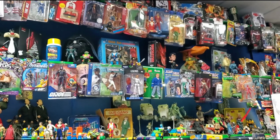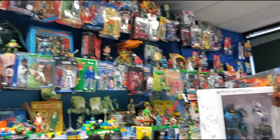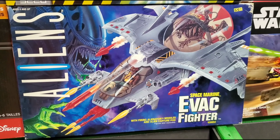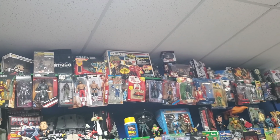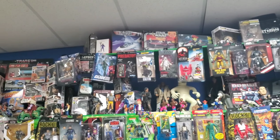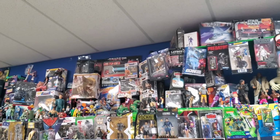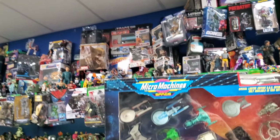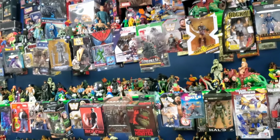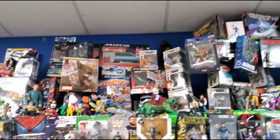This place is freaking awesome, man. I just love how there's just stuff everywhere. I mean, you could get lost in this store. I mean, look, there's an Aliens EVAC fighter, G.I. Joe toy up top. It just goes on. Love me some wax packs, man. Just treasure troves everywhere. And I love that there's no rhyme or reason for where everything's at. It's just there, man. Love it.